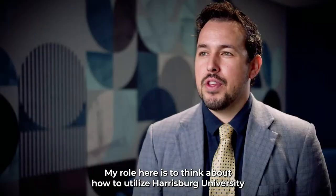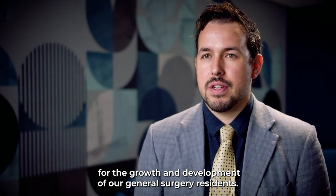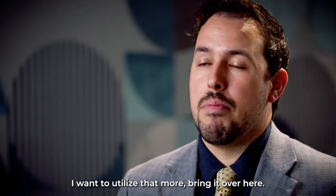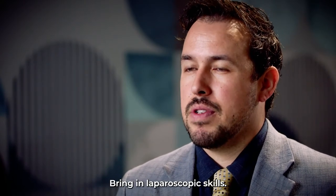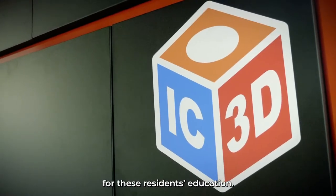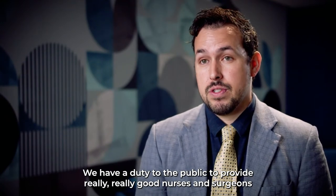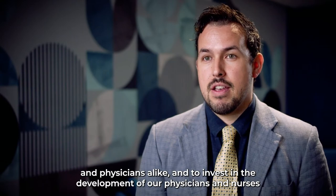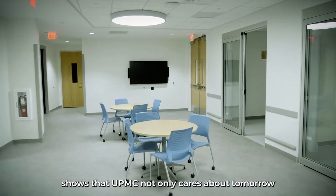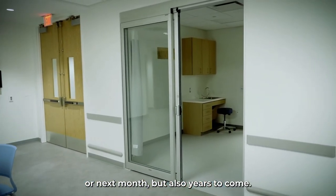My role here is to think about how to utilize Harrisburg University for the growth and development of our general surgery residents. We have a Da Vinci robot for the residents to use. I want to utilize that more, bring it over here, bring in the laparoscopic skills, make 3D models just to provide things that are in a completely different echelon for these residents' education. And we have a duty to the public to provide really, really good nurses and surgeons and physicians alike. And to invest in the development of our physicians and nurses, it shows that UPMC not only cares about tomorrow or next month, but also years to come.